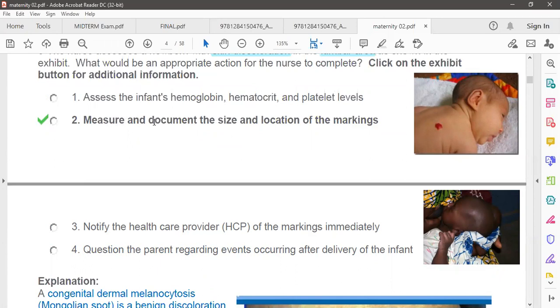Measure and document the size and location of the marking. The newborn baby has a marking, a birthmark, even though it is a normal finding. We always keep documentation, and good documentation saves you and also saves the patient. It is easy to convey the data to other healthcare providers. Notify the healthcare provider of the marking immediately. As you know, this is a normal finding, nothing abnormal, nothing serious. We do not need to inform the healthcare provider immediately. So it is not the choice, but keeping documentation is good.